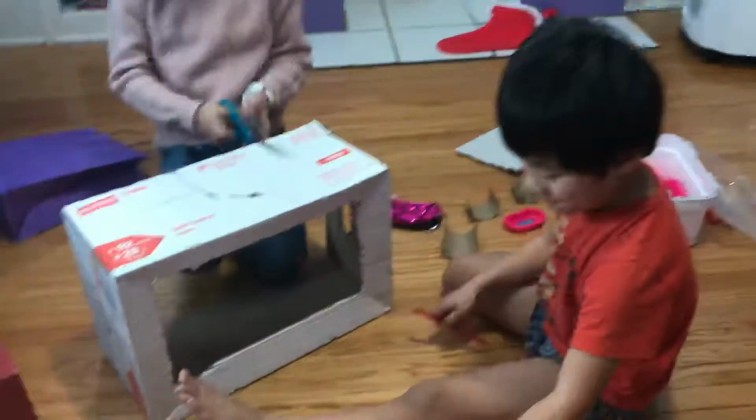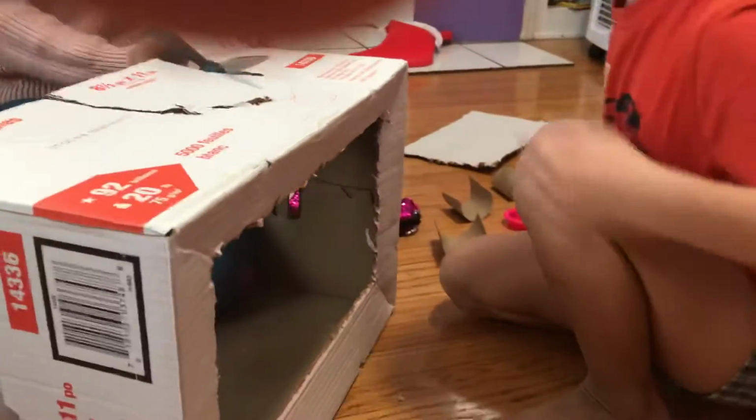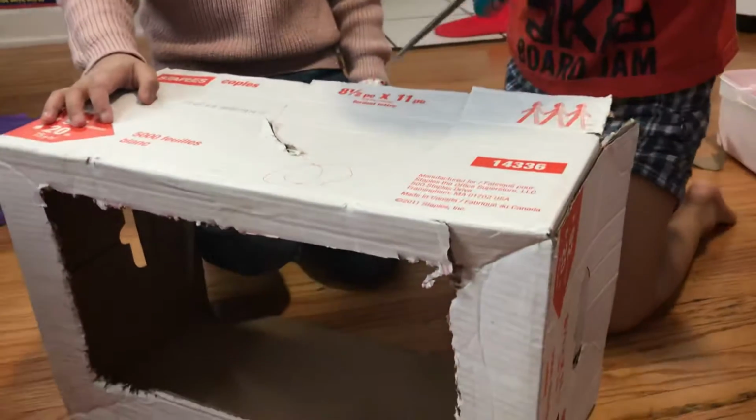No more tape. I'm gonna plug the hot glue gun. I want to try it. Can you let Diego try that piece? Careful, Diego. Don't play with scissors.